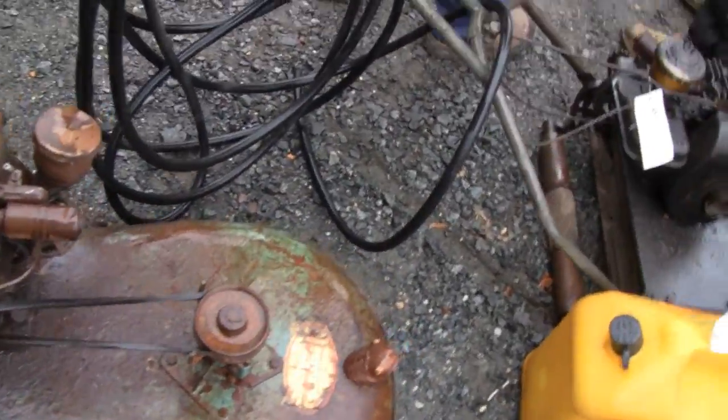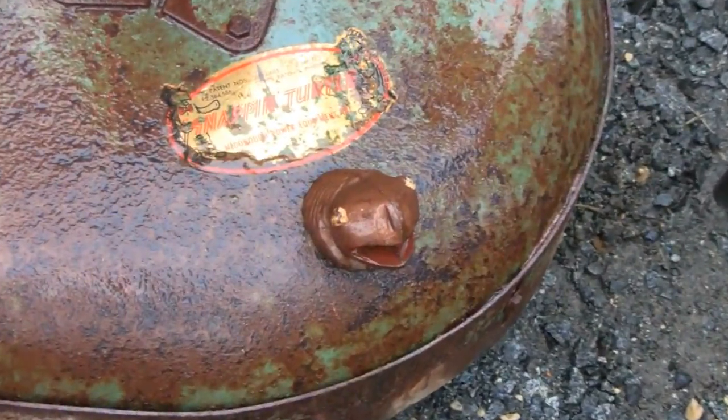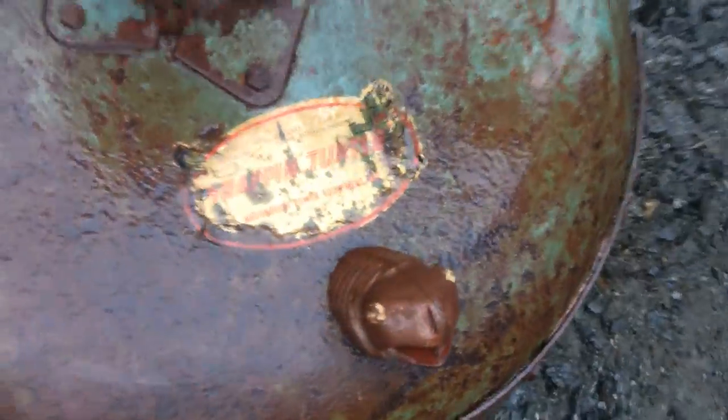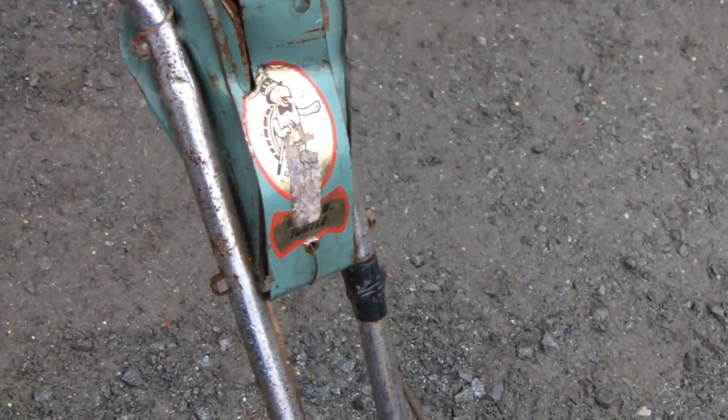Here's something you don't see too often. Snapping turtle. See, we got the turtle on here. A lot of them missing. It's got all the stickers on it and everything. So somebody damaged it in transit, though. It's a shame. Look at that. It's a nice machine.